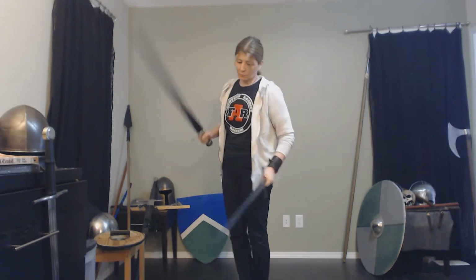Do you need good forearms for this? Yes, you do. I can already feel the wonderful burn of the muscles, but I like that feeling, so it's good. And keep at it. So, yes, fighting with two weapons can be a thing, but you can have two different weapons. So, let's switch out.